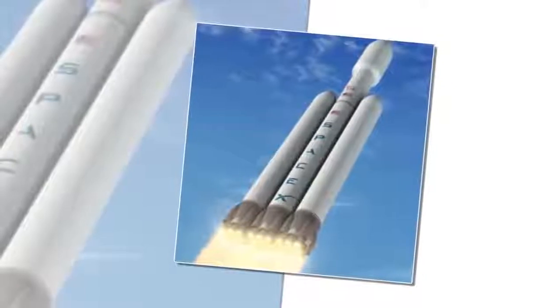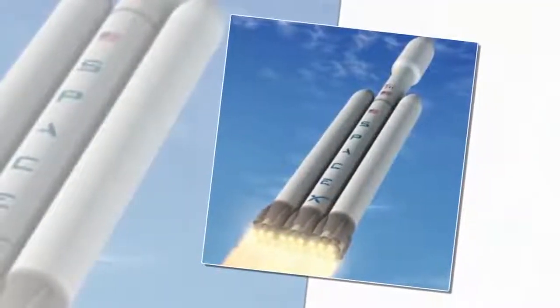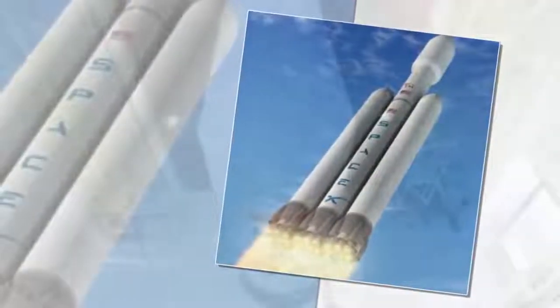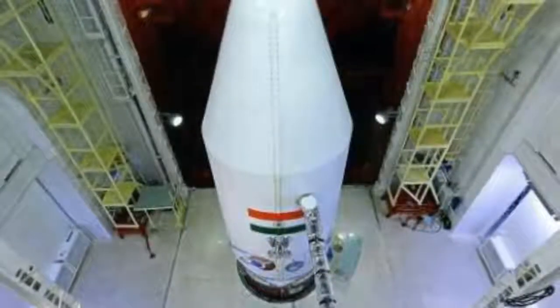The actual payloads are an effort that involves many facilities across the nation, and are expected to be integrated in the first quarter of 2017. The interface between the orbiter and the launch vehicle has also been completed.